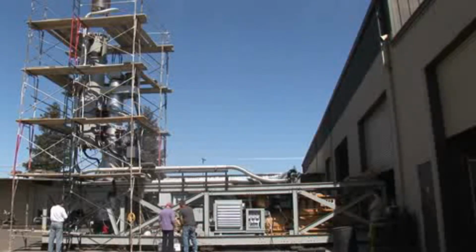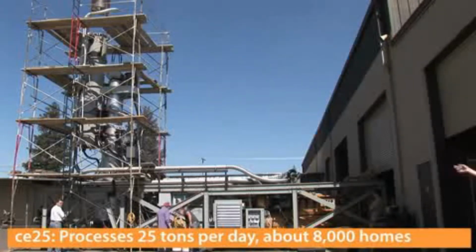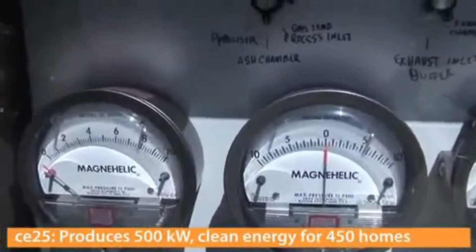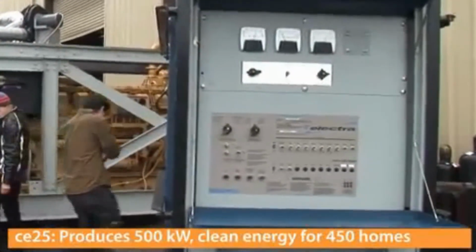The operational CE25 system you see here processes 25 tons per day of waste, equal to what is produced by 8,000 average American homes. Besides preventing non-recyclable waste from being buried in a landfill, this system produces 500 kilowatts of electricity, or enough to power over 450 homes in the United States.